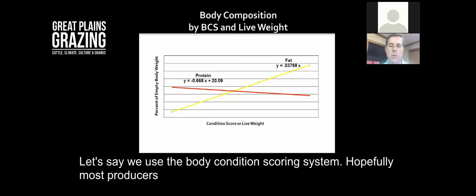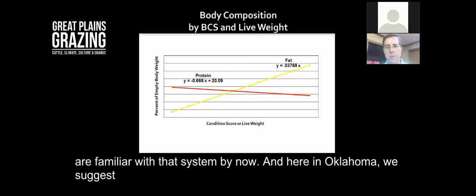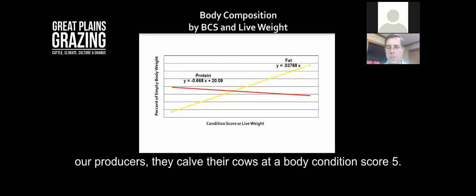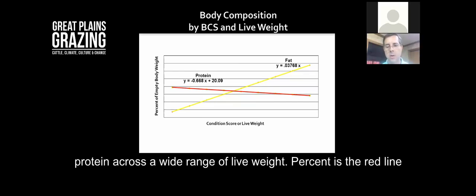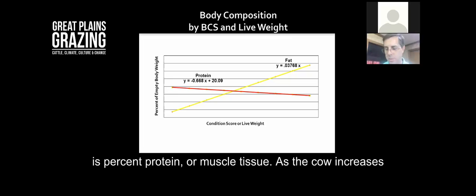Let's say we use the body condition scoring system. Hopefully most producers are familiar with that system by now. And here in Oklahoma, we suggest our producers calve their cows in about a body condition score 5. Okay, well this graph represents the percent protein across a wide range of live weight. The red line is percent protein or muscle tissue.